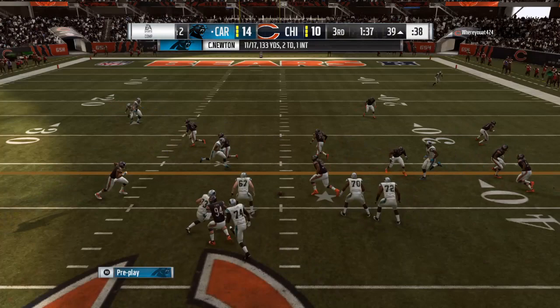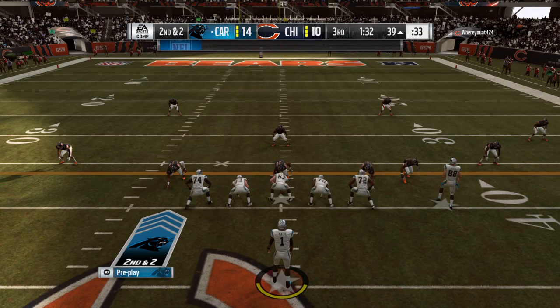And he'll get it inside the 40 to the 39. A good pickup there. 8 yards on the first down completion. Here's Newton now on second down.